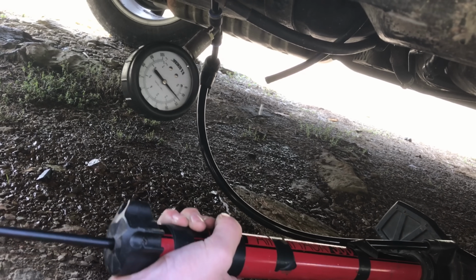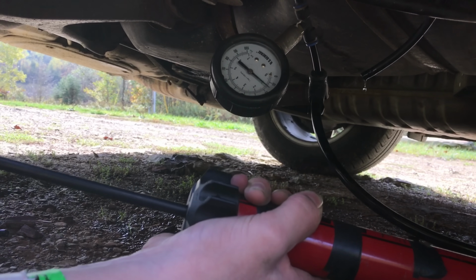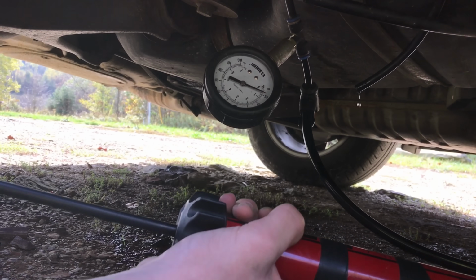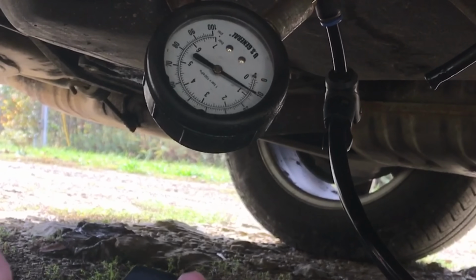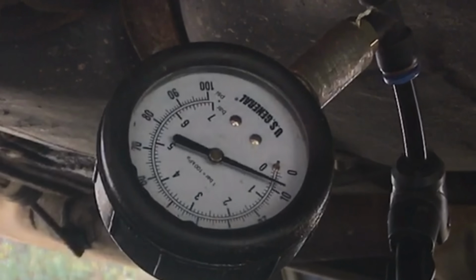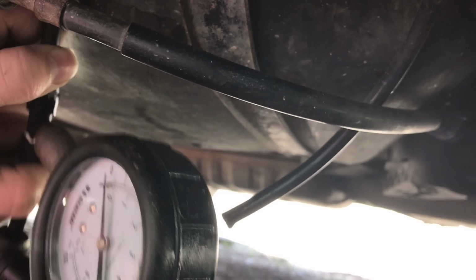So I'm going to hook up a bicycle air pump to the fuel gauge and pump directly into the tank. Sure enough, when I do this, you can see exactly where the problem is. When I push air into the fuel tank, you can see the pressure build and then immediately release. The pressure should build and hold. Now through a process of elimination, out of those 3 points, we now know where the problem is.